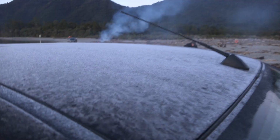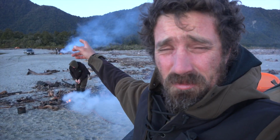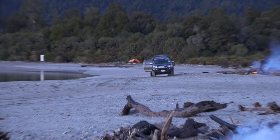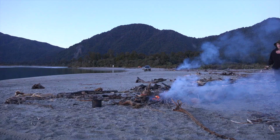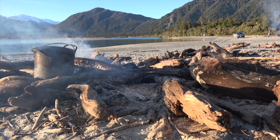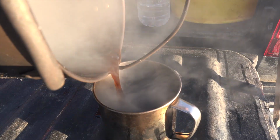It is now the morning time. It's bloody freezing. Got a couple of whitebaiters over there. No whitebait here, they're definitely not charging up the river. I had a scoop caught too. We're not even going to bother going whitebaiting today. Camping, you know.